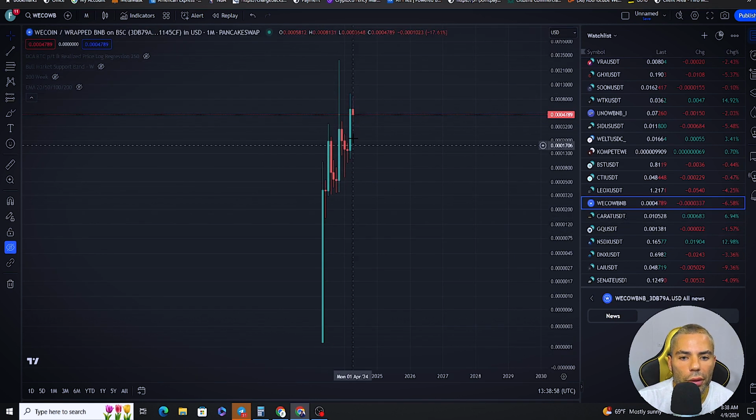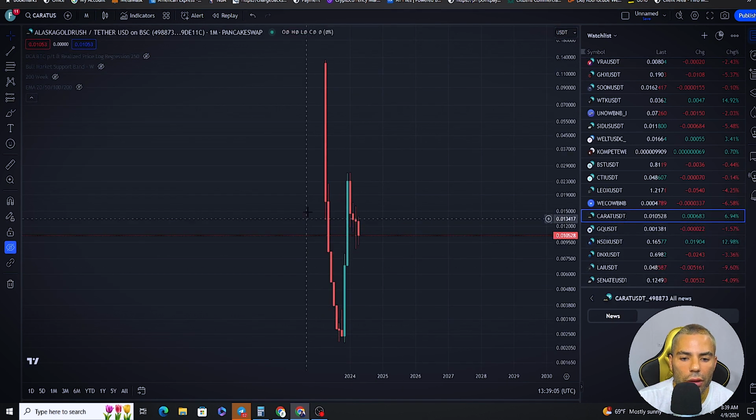Weco, stair stepping up. I like it. Stair stepping up. Looks very bullish on the 1 month as well. Carrot, how does Carrot look like? After this drop, boom, a couple months, and now we're giving a good amount back.